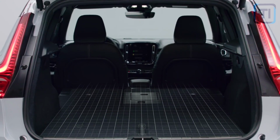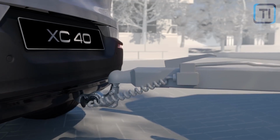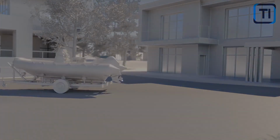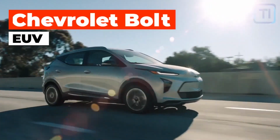If that range works for you, however, then the XC40 Recharge is a great small luxury SUV, especially for someone who wants to go fully electric. Now on to the next one, which is the Chevrolet Bolt EUV.